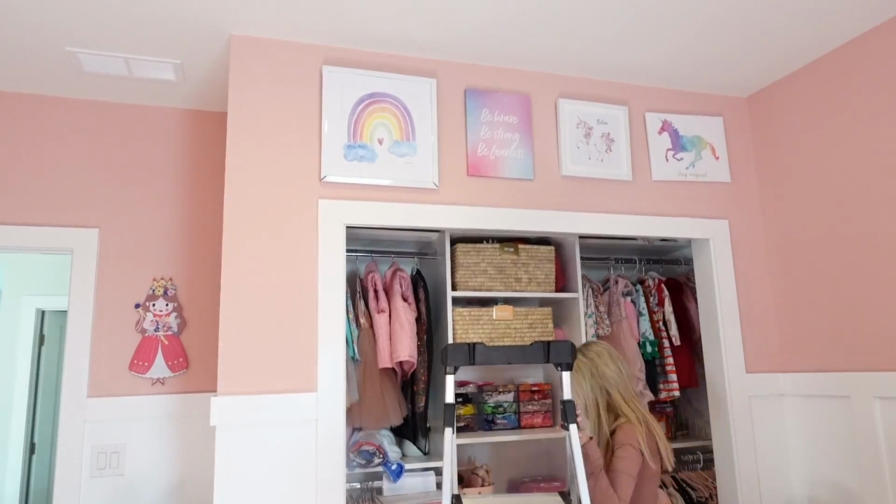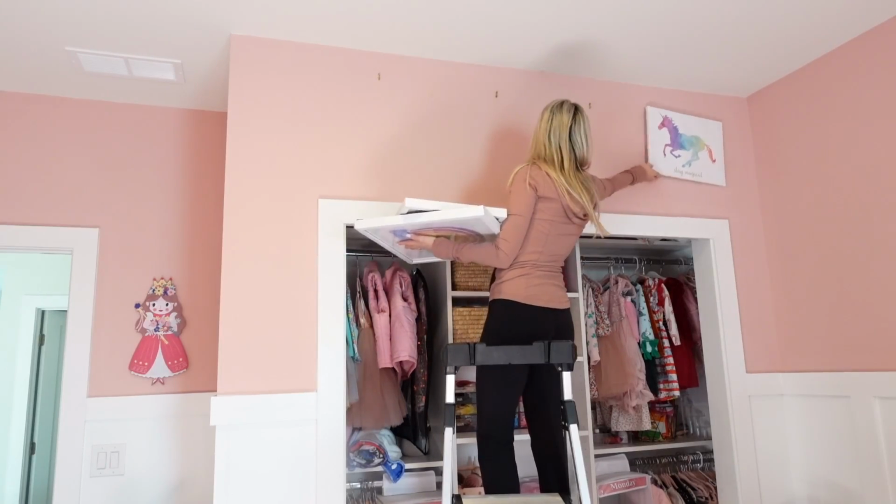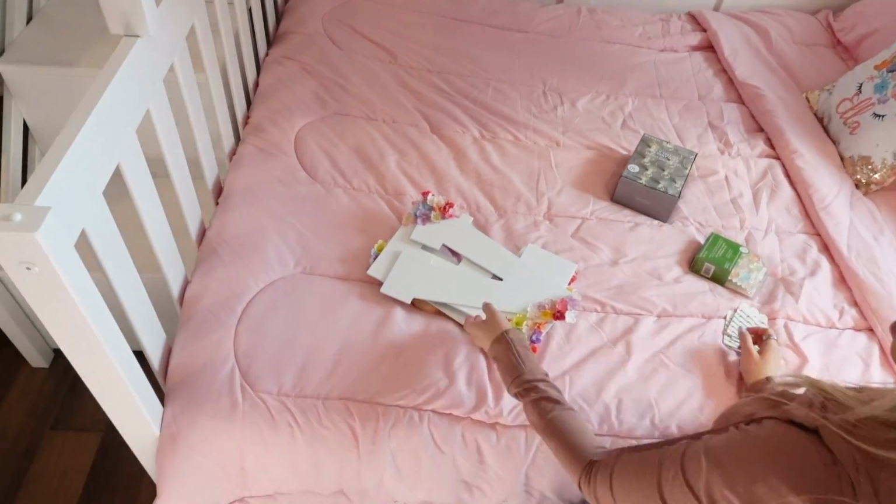But I was saying, Ella really likes to sleep on top of her comforter with a soft blanket, which is nice because making bunk beds is not fun.